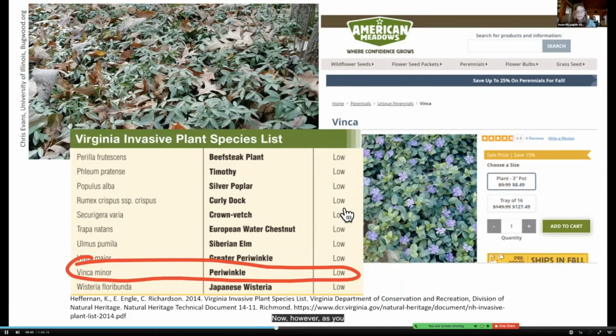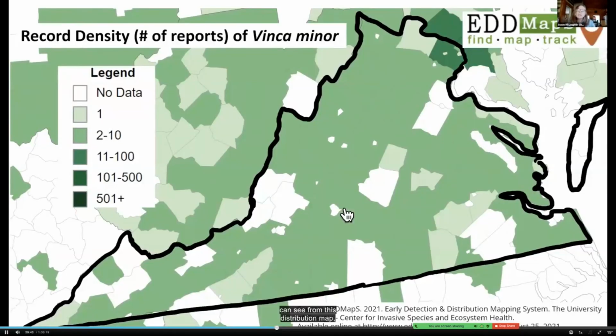Now, however, as you can see from this distribution map from EDDMaps, there are very few reports on the spread of this plant. The dark green up in the upper right shows us that in Fairfax County, there is an individual or some organization that has submitted numerous reports on its spread. But in most of the state, there have only been one or a couple of reports per county. And in many counties, there have been no reports whatsoever.